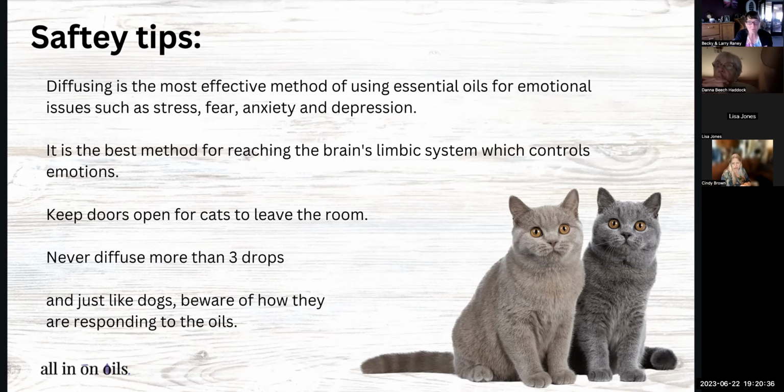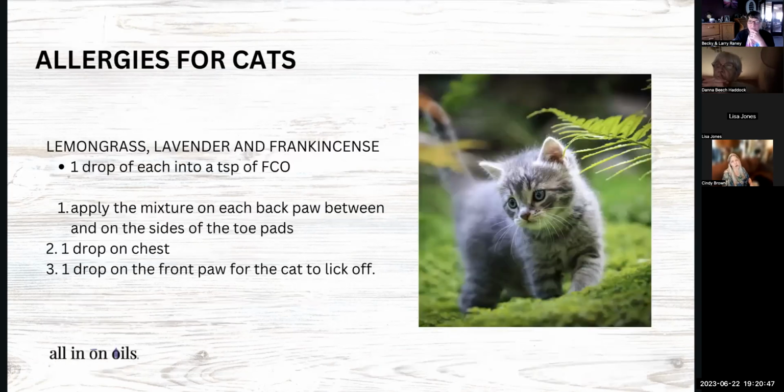Again, keep the door open and never diffuse more than 3 drops, because these kitties are a lot smaller than mini dogs. And so be mindful of that. Okay, so the recipe for cats allergy is a little different.